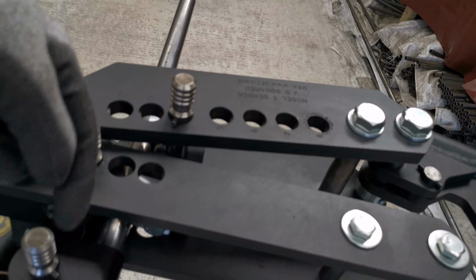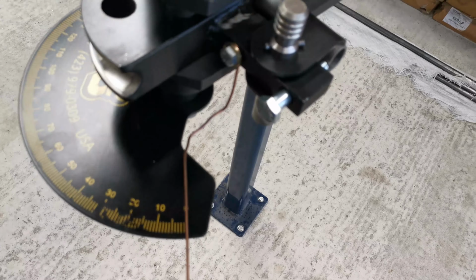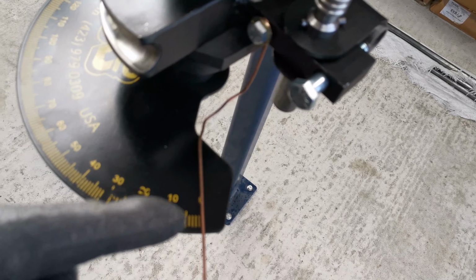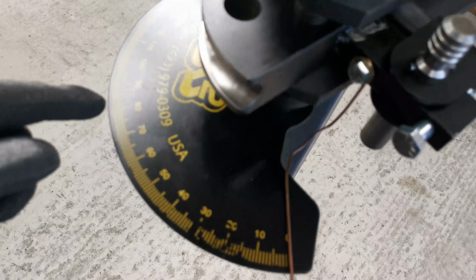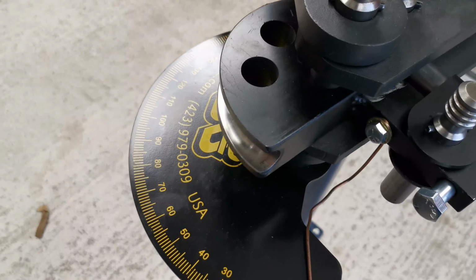That's the idea anyway. This is just a degree indicator, so you can move this, you can lock it in position. The idea is that you preload the arm so it's under tension. You set your dial to 0 and lock it off in place, and then start bending. And as you bend more, this piece of wire will move around the scale, and we want to get basically 90 degrees all the way around there. We should end up with a 90 degree bend.